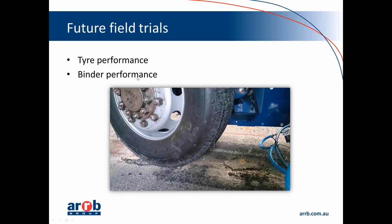And of course, we're also going to be looking at doing more testing of binder performance. So after the conclusion of this Austroads project, this trailer will be available to test the performance of different binders by seeing how they hold up to different manoeuvres being undertaken by different vehicles at different locations. It allows you to test both the binder and also the design of your seal for a particular application.